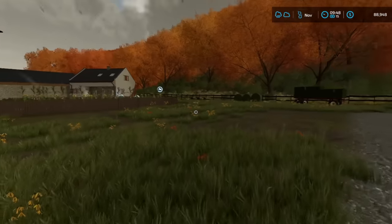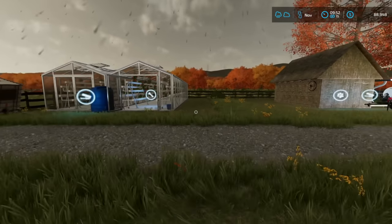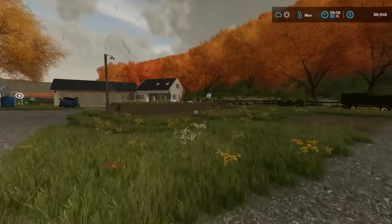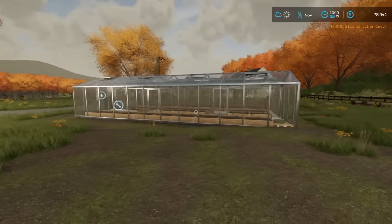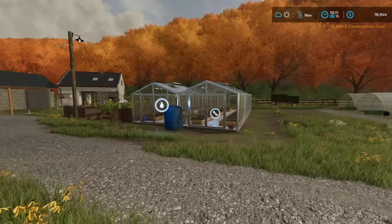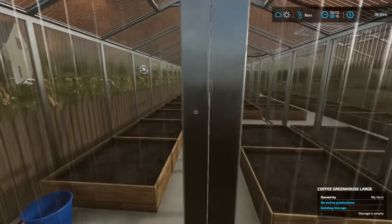So we have an open space right here. We could place it down. It'd be a little tight to fit one in there, but we could fit one in there. The cheapest thing we could do right now is just probably build it right over here and then move it later on if we want. And boom, just like that, $10,000 later, we have another coffee plant. These things make us like $100,000, $200,000 a month. So $10,000 to build them really ain't that bad at all.